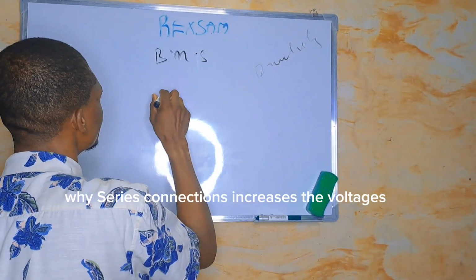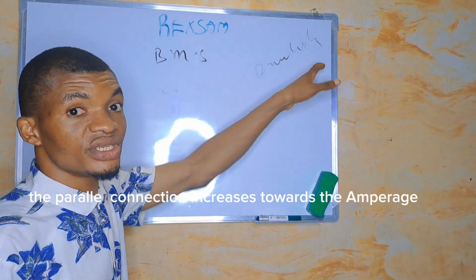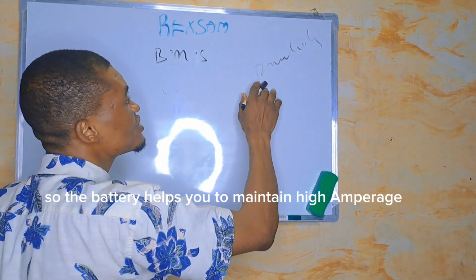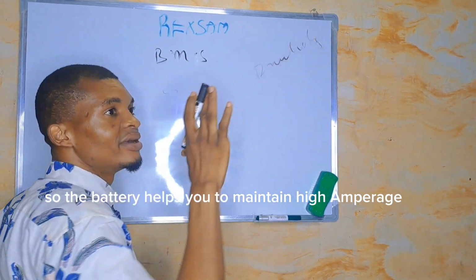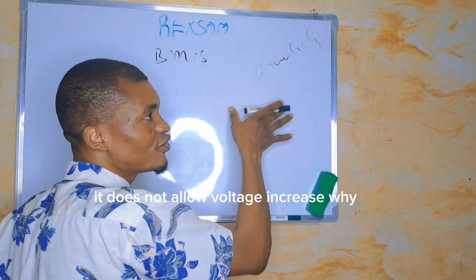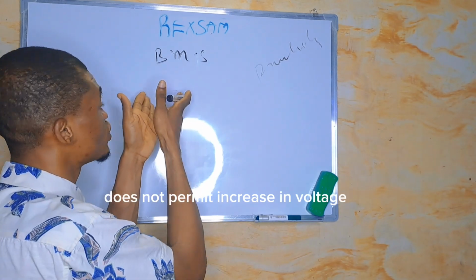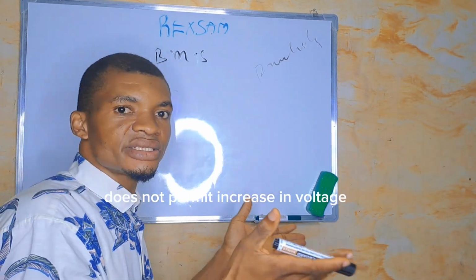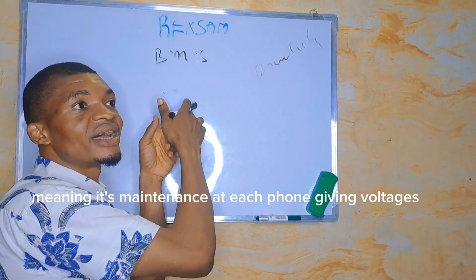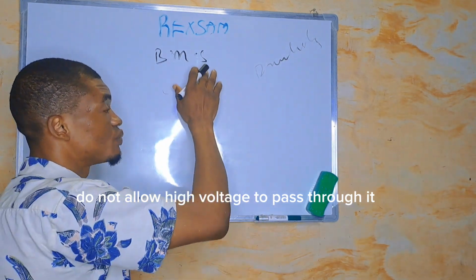Why? Series connections increase the voltage, whereas the parallel connection increases what? The amperage. So the battery helps you to maintain high amperage capacity. It does not allow voltage increase. Why? Because the BMS in the lithium battery does not permit an increase in voltage, meaning it maintains its own given voltage. It does not allow high voltage to pass through it.